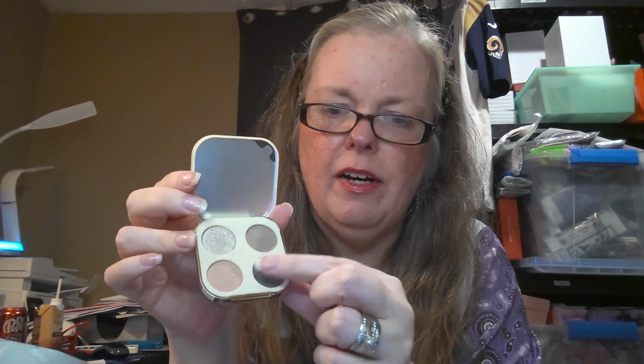Let's see how this one will give me more smoky eyes. Oh, and it's very pigmented. And again, it would probably be better, obviously, with a brush. So maybe my whole thing about being able to see the fingerprint is really dumb, since I wouldn't get that if I was using a brush.